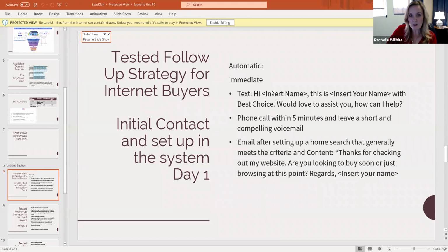The automatic email is set up to go out after you set up. It's actually an automatic text that goes out. It says, hi, blank, it'd be the client's first name. This is, and we insert the agent's name with Best Choice. Would love to assist you. How can I help? That's automatic. The moment the lead is generated, we send that text out.